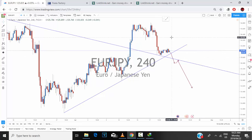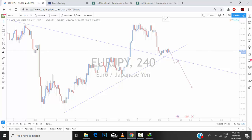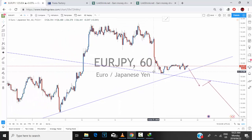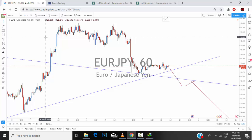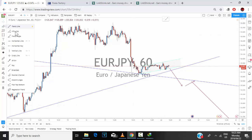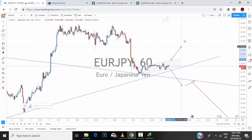Vice versa on the bounce. Let me get into the 1 hour to break it down for you. This is for the guys who are buying. I would buy this pair only if price breaks above here. Then I know I can buy it up until somewhere around this area.